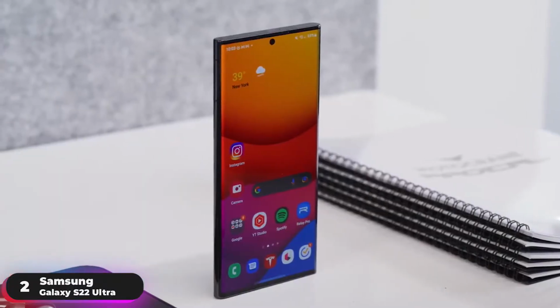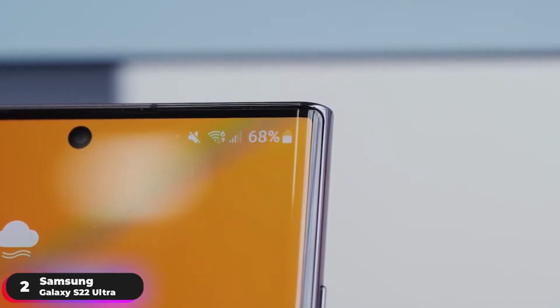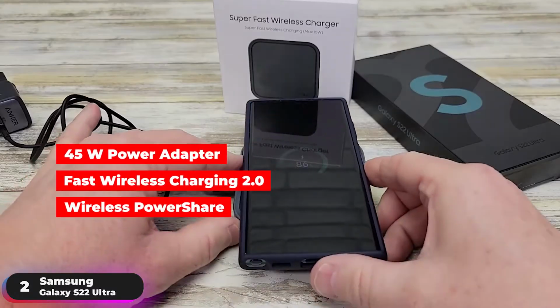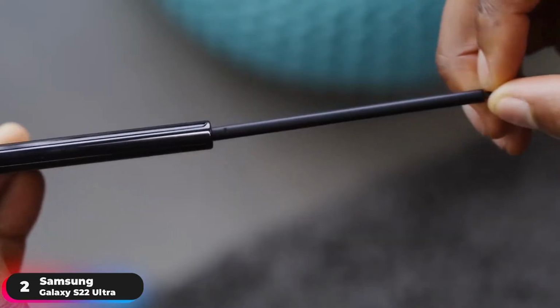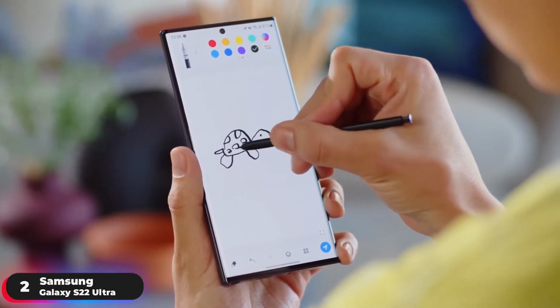Work, play, and do your thing from one day into the next with a massive 5000 mAh battery that intelligently saves power and is capable of super fast charging with a 45-watt power adapter, fast wireless charging 2.0, and wireless power share. For the first time ever, the iconic S Pen now fits right into the phone. Eject it from the bottom of the phone to take notes, sketch, edit content with precision, or control your phone.